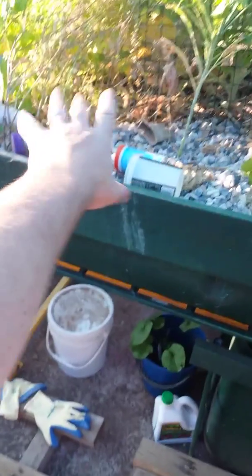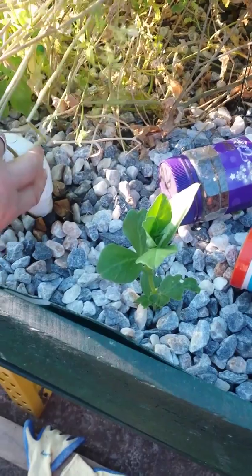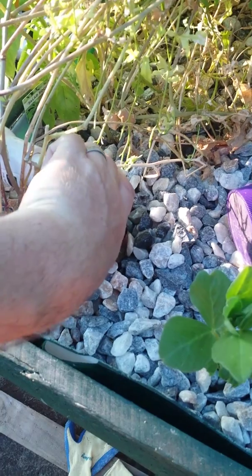But yeah. So I have 2 grow beds, 1, 2. The water fills up. Hang on, I'll come over here. So the water is continuously running into the grow bed. And just continues to fill. It is always on.